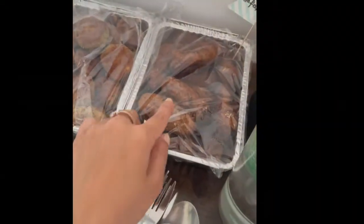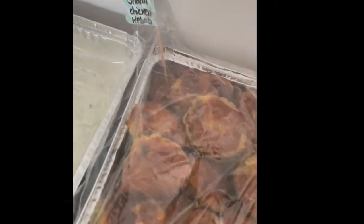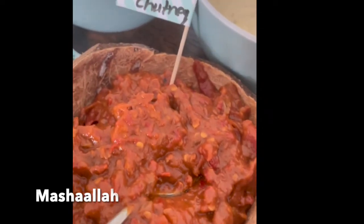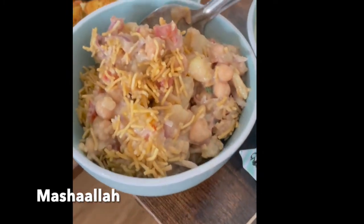For this Eid, I have planned for the open house so that guests are invited starting from 1:30 in the afternoon till evening, so that they can just come by at any time according to their convenience. And as you can see on my table, everything is already prepared and placed here.